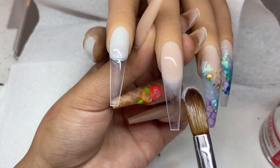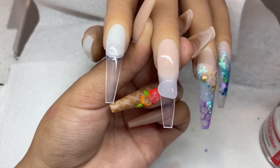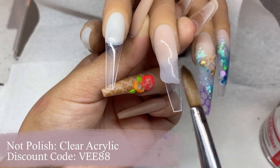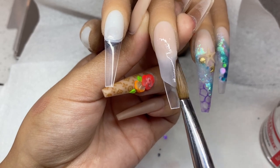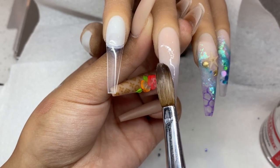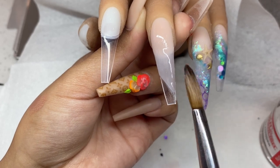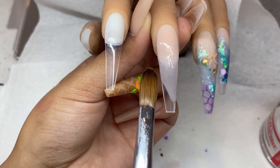So now I'm going to be doing another nail with the fishnet. So again, I'm applying my clear acrylic and I'm making sure I'm patting it nice and smooth, dragging it down. And for this one, I'm going to be kind of doing a diagonal cut with my brush just to give it a little different effect. And then I'm going to be adding glitter in that area afterwards.